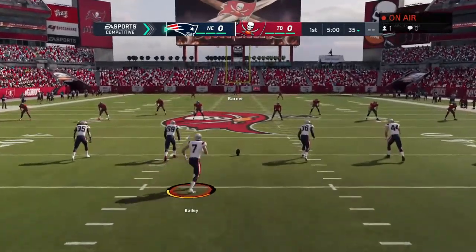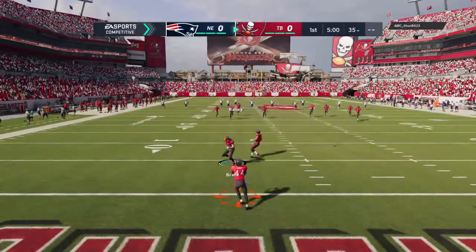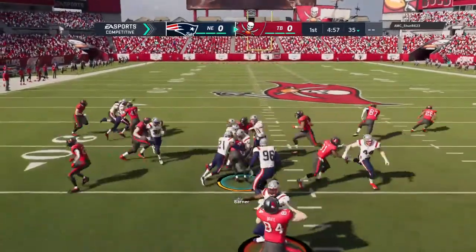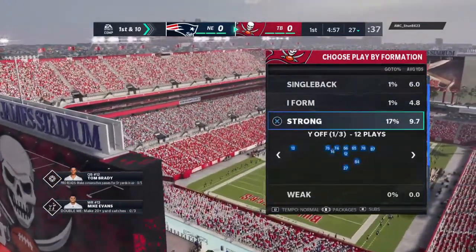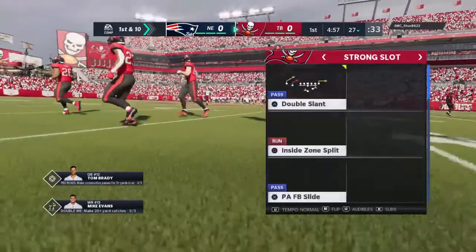Here's the punter, Jake Bailey, ready to do the honors. And off we go from Tampa. And out a little across the 25 to the 27. The Bucs take over 1st and 10 at their own 27-yard line.